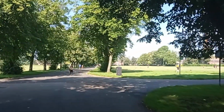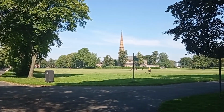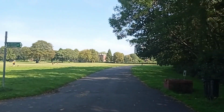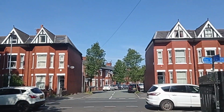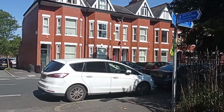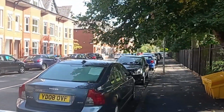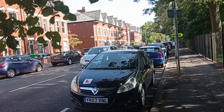Now, as we are heading towards Platt Lane, we're going to leave the park and continue our journey through the neighbourhood, heading towards this playground and onto Platt Lane, which is right at the top. So this is Platt Lane. This historic thoroughfare has served as the main artery connecting the community to the wider world for over a century. It's a street steeped in tradition and tells of the past.